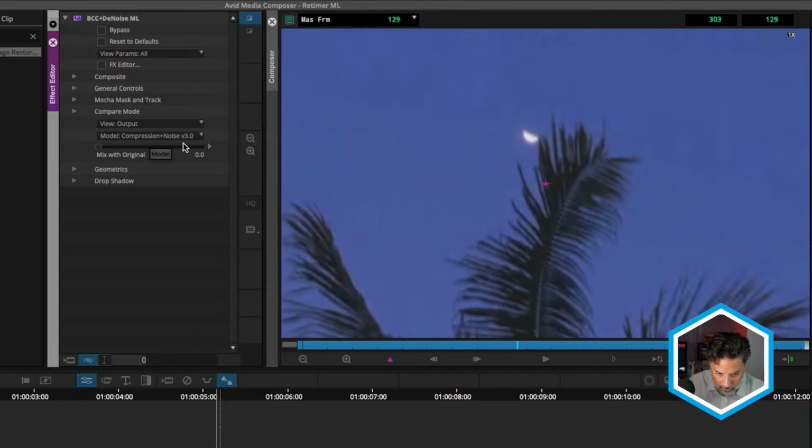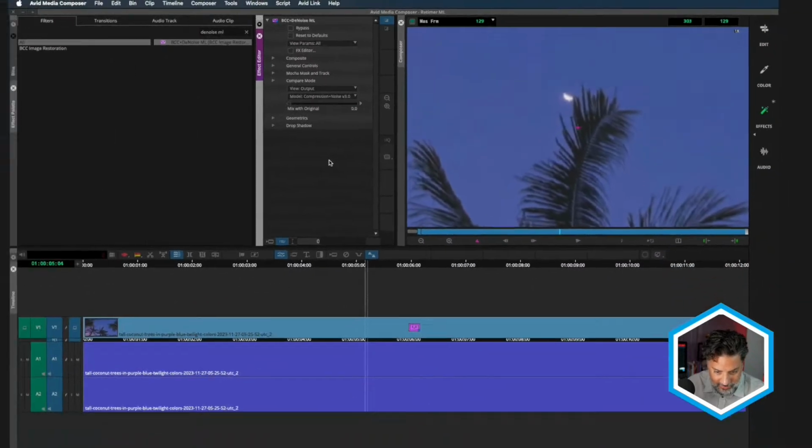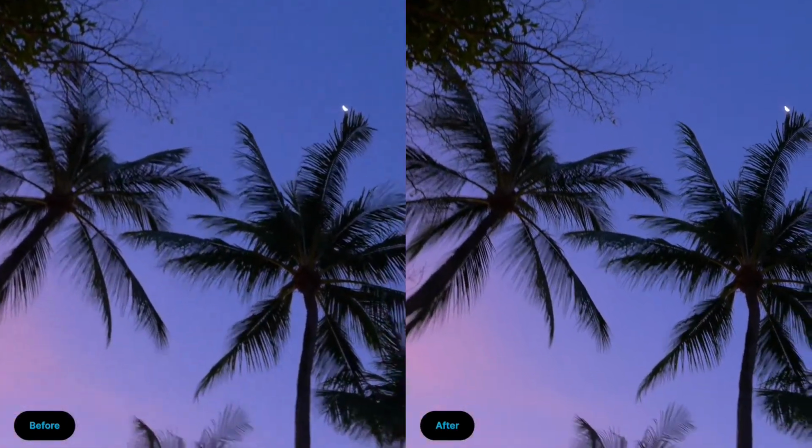And here's the output. And you have two models you can choose from. The newest models are version 3. Right now it's set to compression and noise. And then we also have just camera noise, which might produce better results in some situations depending on what you're looking to remove. I'll stick to compression and noise in this case. And here is the final example of the noise removal. As you can see, Retimer ML has excellent results for getting crisp, clean footage, not to mention our performance improvements with denoise ML. I'll be back in a little bit to go over witness protection ML and how we can use that in our workflow too.